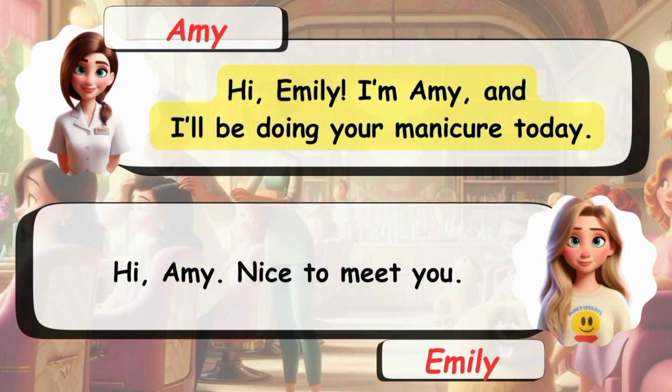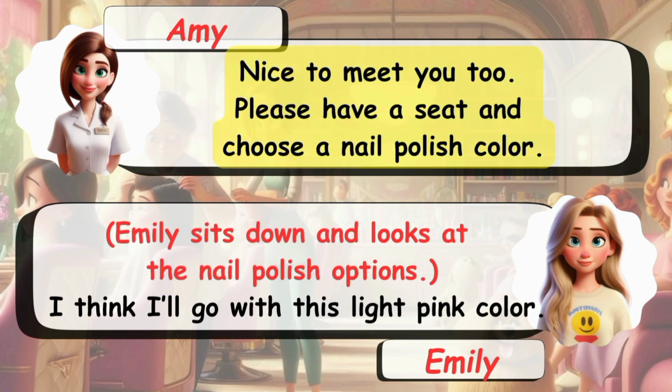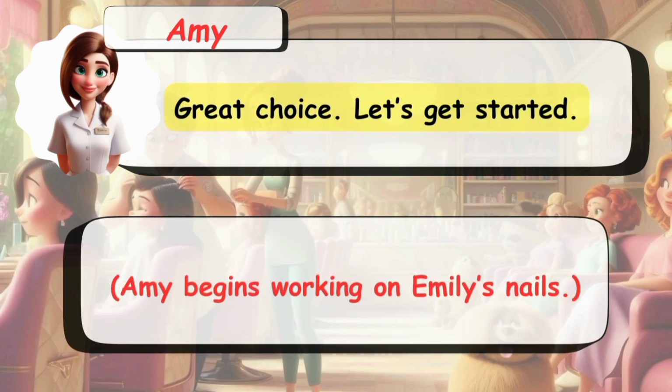Hi, Emily. I'm Amy, and I'll be doing your manicure today. Hi, Amy. Nice to meet you. Nice to meet you too. Please have a seat and choose a nail polish color. Emily sits down and looks at the nail polish options. I think I'll go with this light pink color. Great choice. Let's get started. Amy begins working on Emily's nails.